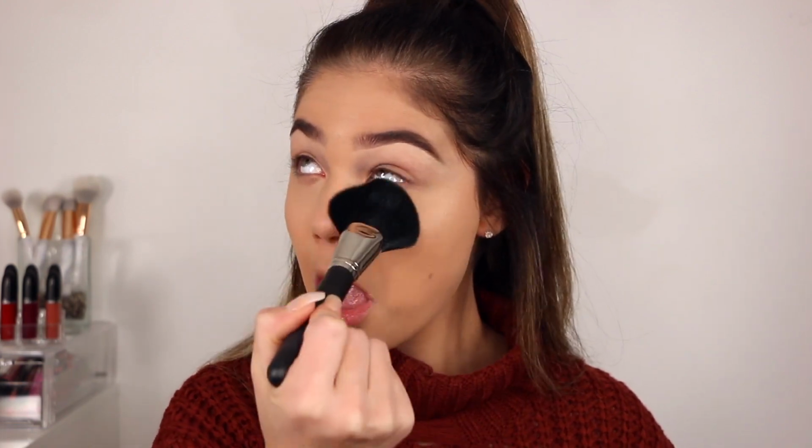I'm gonna look up as I do it and just move in again that same motion. I think that does the trick. I don't think it did anything bad, actually. So I think I like this brush for that.